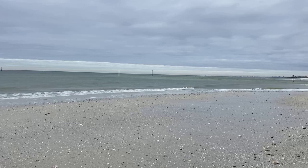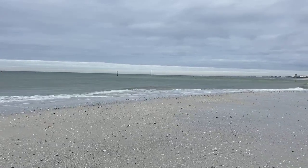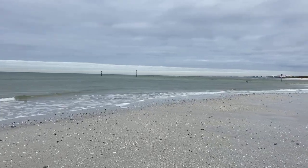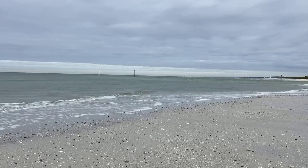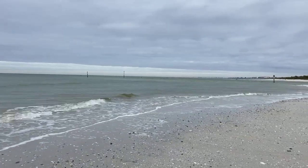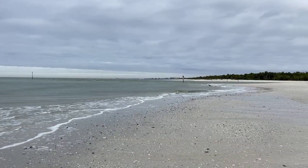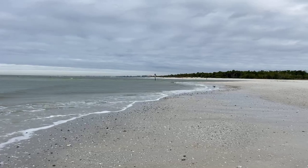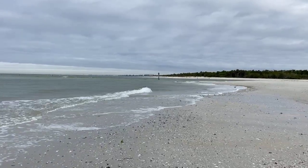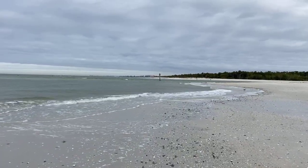Hey everybody, I am back for part 2 of my Thursday morning beach walk at Delnor-Wiggins Pass State Park in beautiful Naples, Florida. An overcast Thursday morning. Starting to warm up a little bit here. Temperature now probably in the low 60s, expecting today's high to get up around 70.